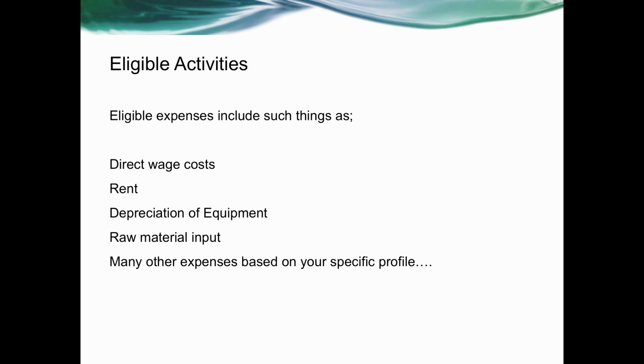So what sort of expenses can you actually claim? Well, that's really very specific to the activities that you're carrying out and what the innovation is. But just as a rough guide here, you can claim a portion of, say, direct wage costs, rent, depreciation of equipment, raw material inputs, etc. But again, I need to specify that it's very much down to the activity that you're carrying out. I can tell you some ineligible costs. Marketing costs are not claimable, and unfortunately neither are IP or trademark costs. So that's just some eligible and some ineligible costs for you.